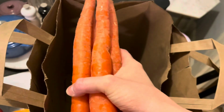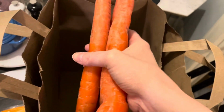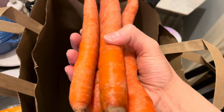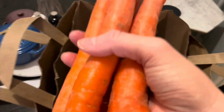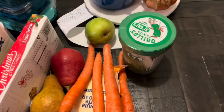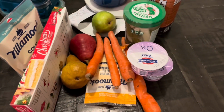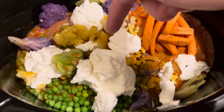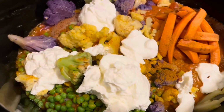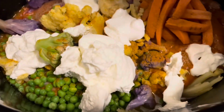I got some carrots because I accidentally deleted the carrots from my shopping list for Instacart. So I like to just get the individual ones sometimes because I can just cut these up and have them rather than have a big bag of carrots going brown in my fridge. Second little haul. More than I thought. I was just going for yogurt, and this is everything that I got. The second container of yogurt right there. So I'm going to stir this up in a little while once it kind of starts melting down.